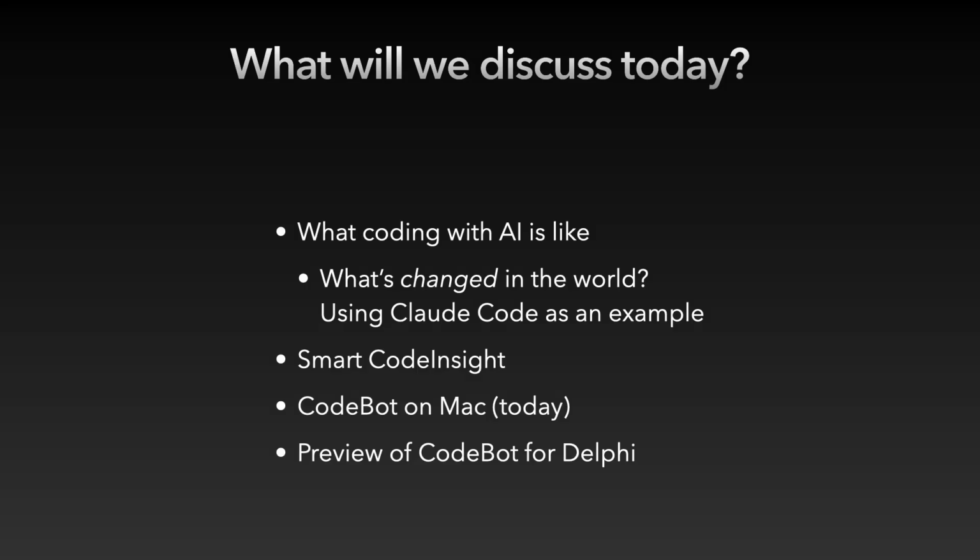I also want to look at Smart Code Insight, which is an AI feature inbuilt in Delphi today. While it's great to have, and I'm glad it's there, I know that if you've only used Smart Code Insight, you might ask yourself why, as a community of Delphi developers, we need something else. And I aim to show that. Why are we building the new AI? That harks back to the fundamental shift in programming.